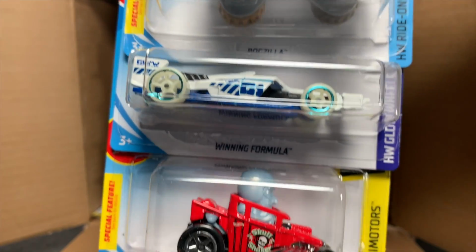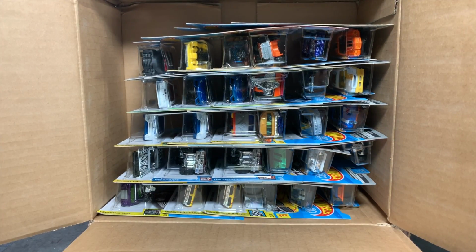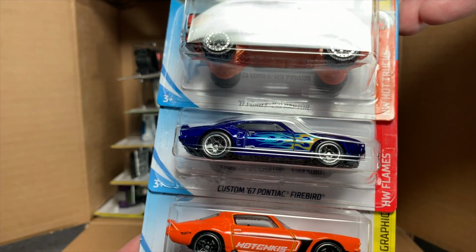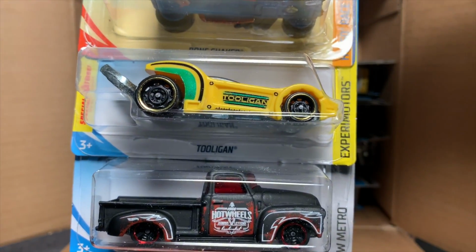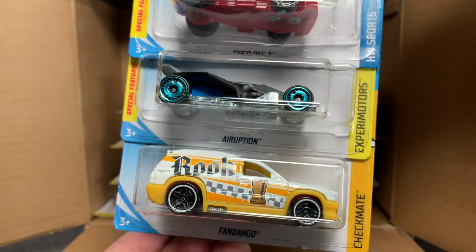Bogzilla, Winning Formula, and there is the Skull Shaker. Now, is this one of the exclusives? I don't see. I should know. You guys might. I know the ones I'm interested in. 2017 Ford F-150 Raptor. I think this is one of the first to markets. Custom 67 Pontiac Firebird, and there is the 70 Camaro in orange. Bone Shaker, Tooligan, and the 52 Chevy. Teed Off, Eruption, and the Fandango.